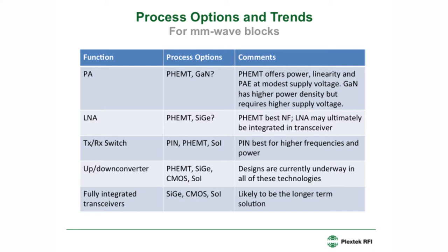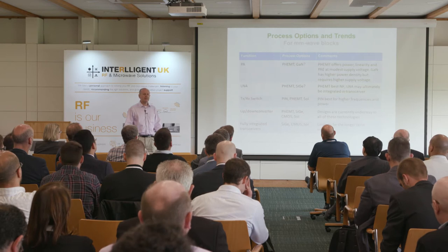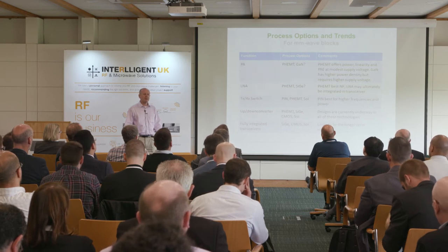Transmit-receive switches. PIN diodes actually make great transmit-receive switches. You can do TR switches in PHEMT and silicon on insulator at these frequencies. The problem is that the isolation you can get is limited.